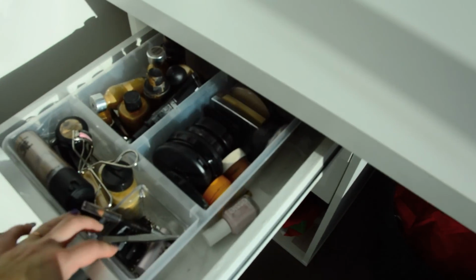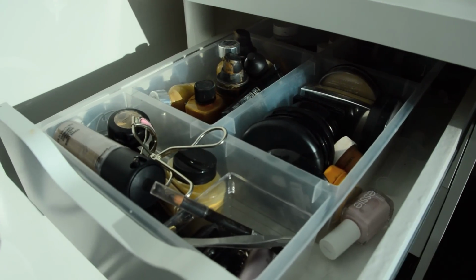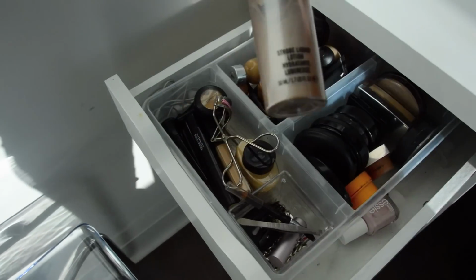And this is where I keep all of my makeup, so if you guys want me to do an in-depth makeup collection, I will, but it's going to take way too long for this video, so I'm just going to speed this part up.